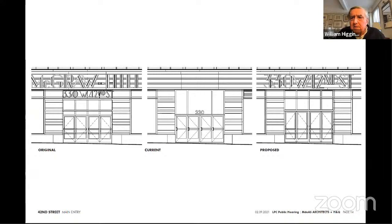So here's a combination of original at left, current in the center, and proposed at right, elevation drawings showing those conditions. If you look between the original condition on the left and the proposed condition on the right, I think you'll see that what we are proposing reinstates a lot of the basic geometry of the original condition. It does raise the doors a bit, but at the same time, it puts back horizontals in the doors and in the transom system that is much more in the spirit of the original. And then it shows proposing the address in that major horizontal in a system of numerals and letters very much based on the original. Next.